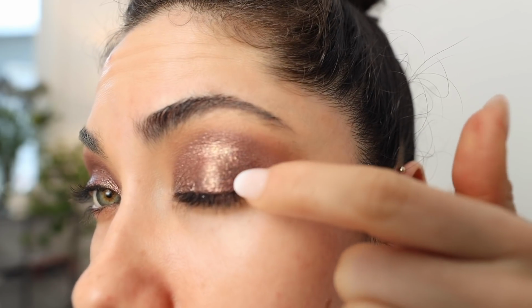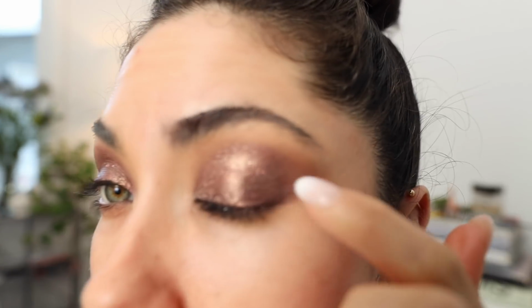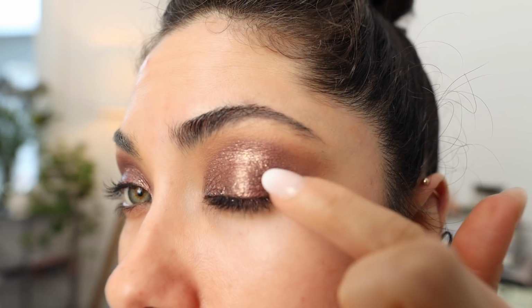Honestly, you can see it getting a little flaky in some parts, but I did add 2 layers and then blended, so maybe one might be good enough. It looked good with just one, but you could see the little, see that? The little flakies on there. But aside from that, I think for drugstore, this looks amazing. I love liquid shadows and I will definitely use those because they came in a variety of colors.